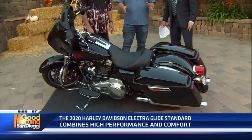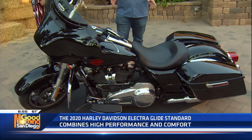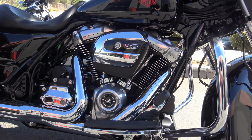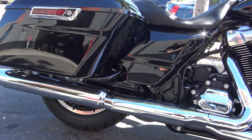It is a 2020 Harley Davidson Electra Glide Standard. So basically, this is a touring model, and this is so great. It's got the ABS Brembo brakes for safer stopping. It's got the 107 Milwaukee 8 motor, the latest and greatest from Harley Davidson. It's from Biggs Harley Davidson at San Marcos.